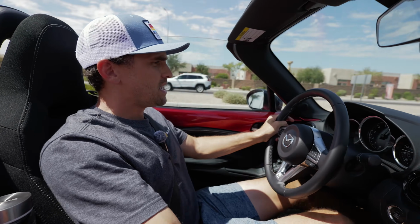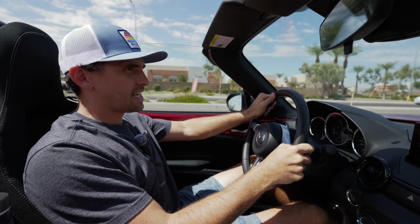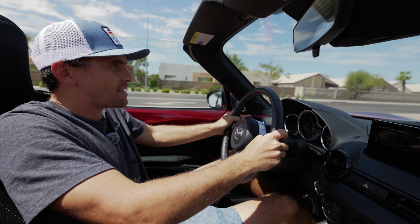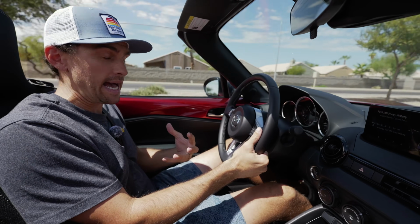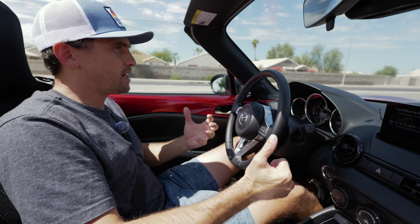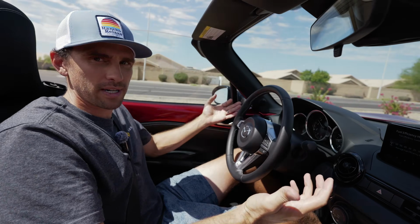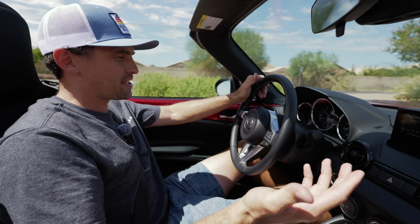But the other thing is, with all that acceleration I just did, we're going 45. So I had fun doing that, and I got to shift and interact with the machine, but I'm also not getting a speeding ticket or really endangering anyone. So there's a value to that as well.